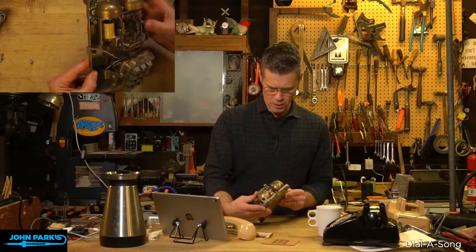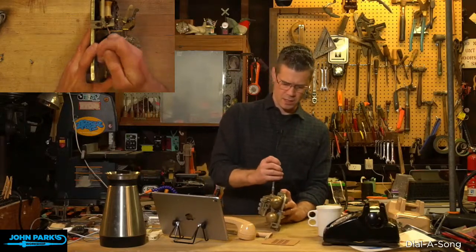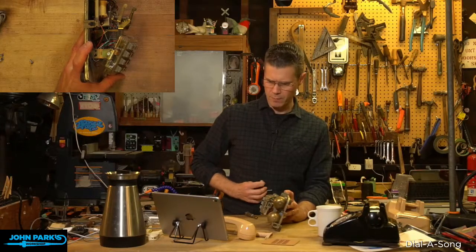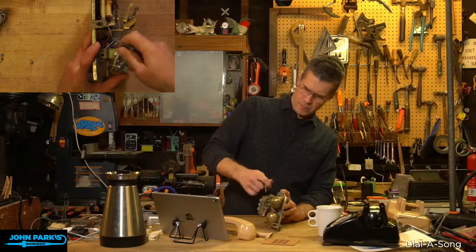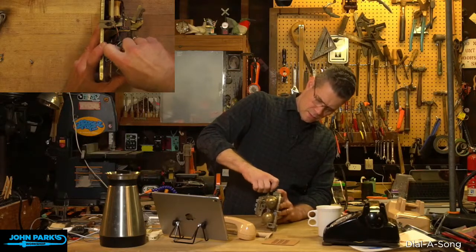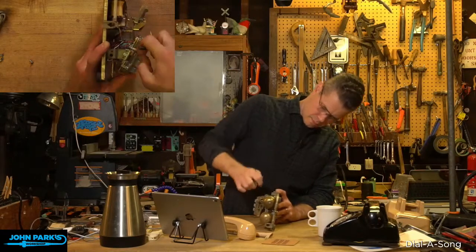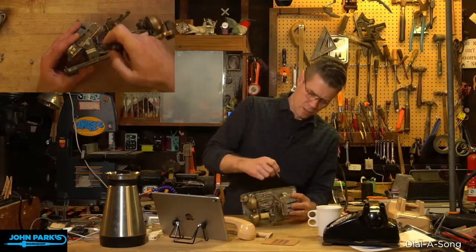So, what we want to do, boy, it's really cool how similar this is to the 500. So what I want to do is loosen these two screws on the side of the dial pad and see if it'll clip out. Got one of these on each side.